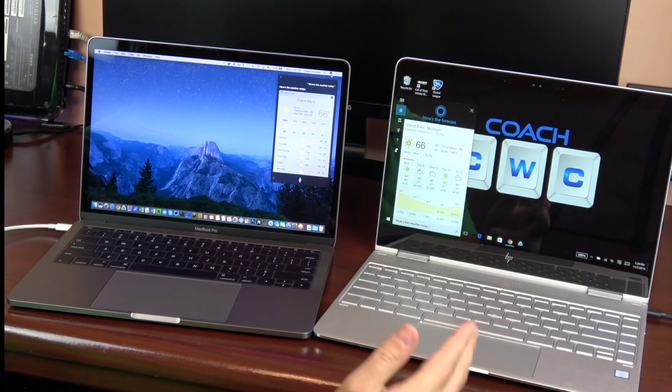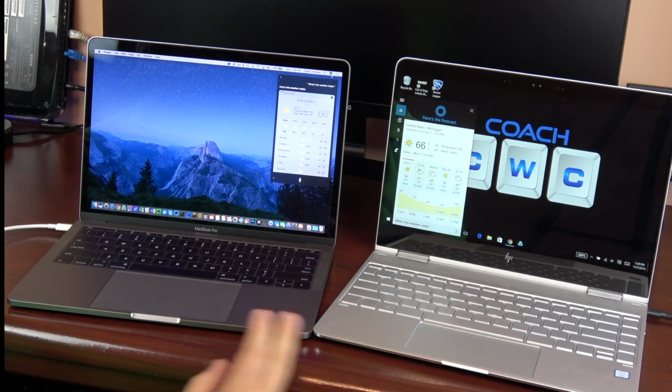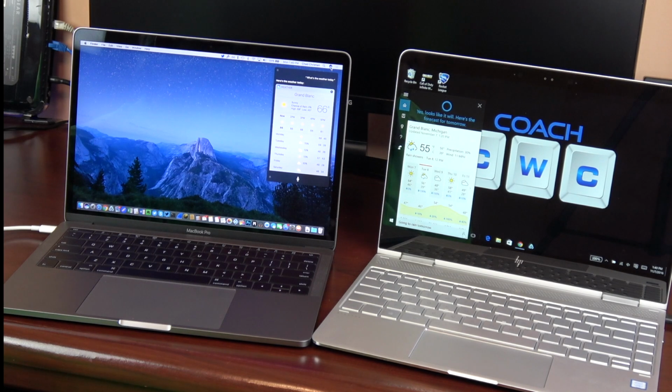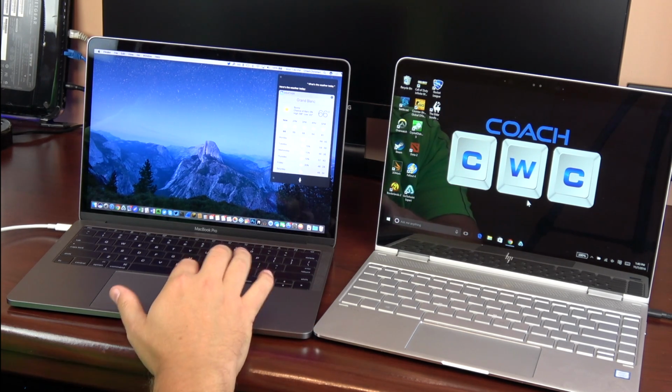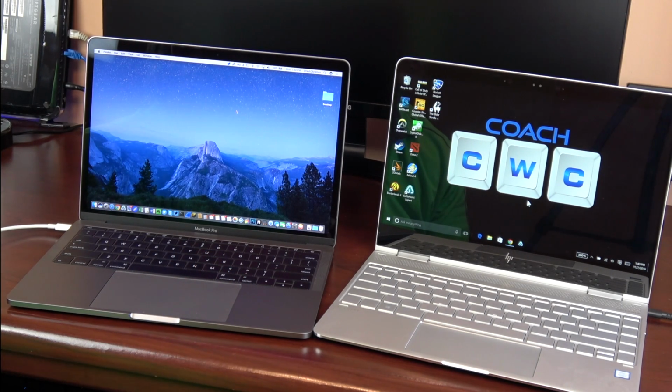Now the nice thing that the Windows version can do that the MacBook can't do is we can just talk to it openly. Hey Cortana, is it going to rain tomorrow? Yes, looks like it will. The forecast for tomorrow shows a 100. Siri won't allow you to do that, but other than that you can do almost everything the same between them. So for both of those, I give them a 4 stars.